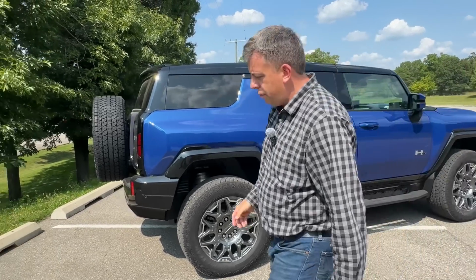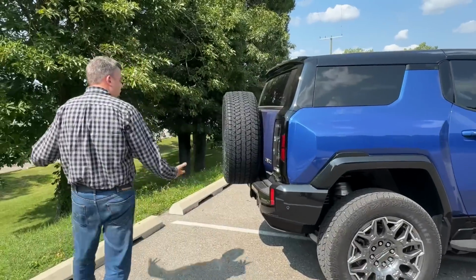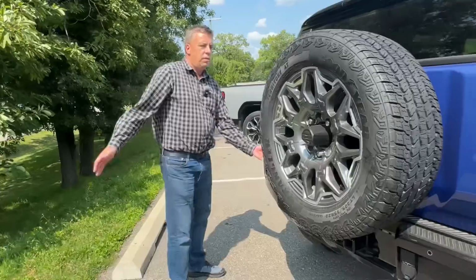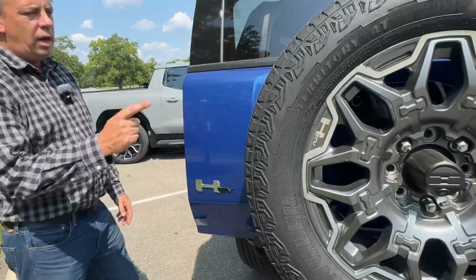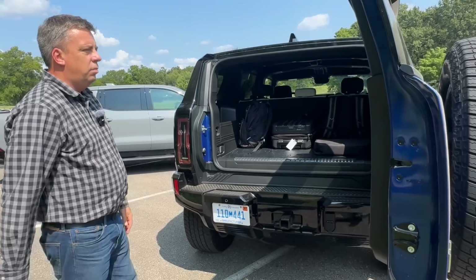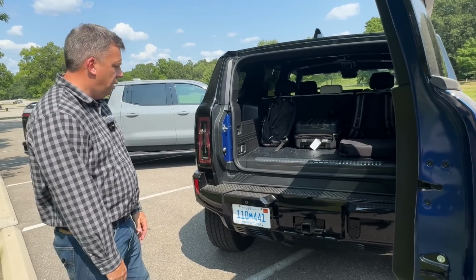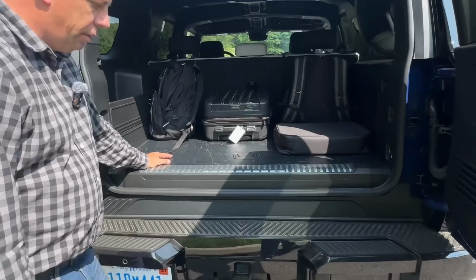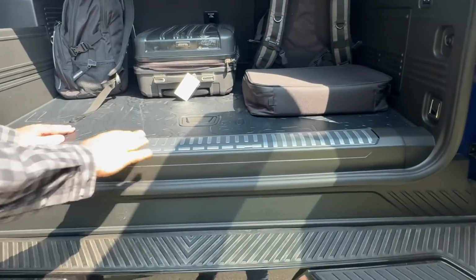So let me show you how this works. I'm not going to spend a ton of time here. I'll just touch on some features and specs. You have a spare tire hanging on the back, which I love. Not only does it look really great, but it also provides you a spare tire. And then you have this cargo area. There's a couple things here. This is not an entry-exit mode.